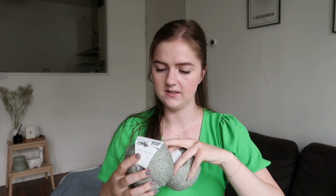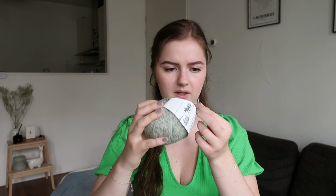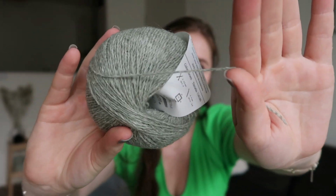Let me tell you some specifics. So the skeins are 50 gram. It is 220 meters in 50 grams. So it is thinner than a fingering. It's like a light fingering, I think. But you can also see it has a bit of a texture. I think it's a 2-ply actually. Yeah, it's a 2-ply. Maybe I can show you how thin it is. It has a little bit of thick and thin in the yarn, but it's really nice.